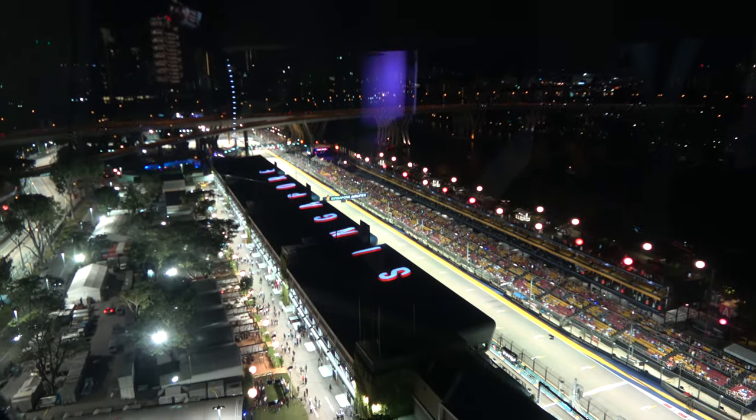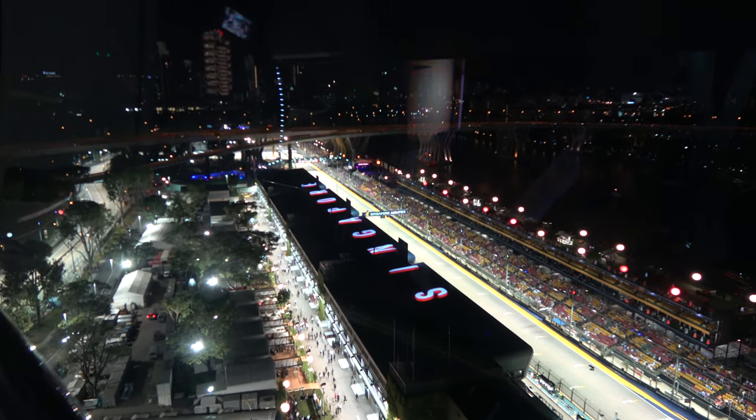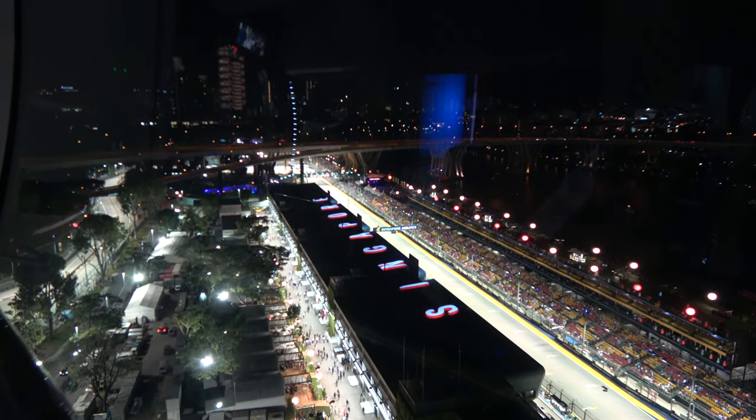So we'll catch the first of the cars going out.